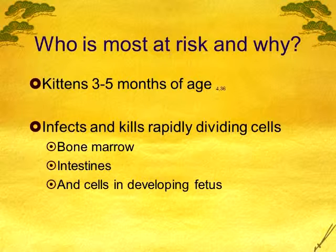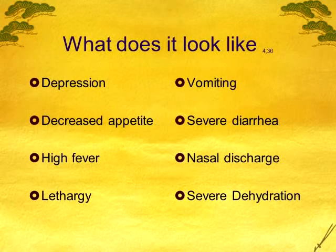The reason kittens are so susceptible, like I said, it gets in their bone marrow, it gets in their intestines, it's rapidly dividing. The virus replicates so fast. The other thing about this, in the developing fetus, if an adult cat gets it when she's pregnant, it's going to affect those kittens. And it can also affect those newborn kittens in the first 2 weeks because the brains are developing so fast. What does it look like in the kitten, in the 3 to 5 month old kitten? What does it look like?